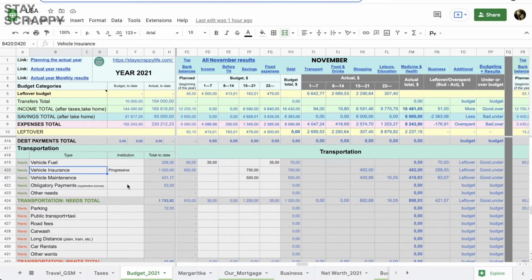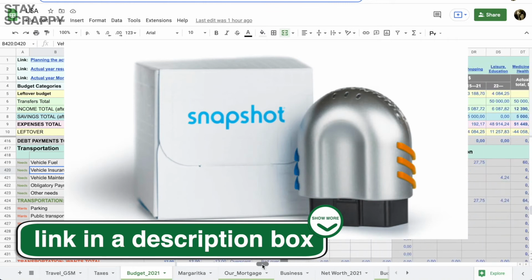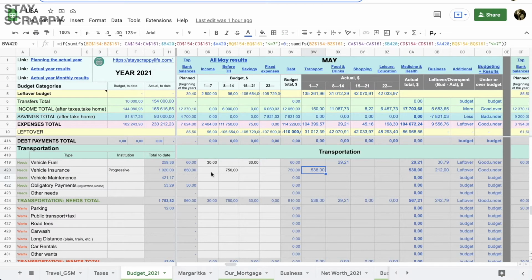Officially our car insurance went up, but because we used the Progressive Snapshot for the last 90 days, we got a discount, and with that discount we actually paid less than 6 months ago. As you can see, in May we paid $538, so we still saved $56.